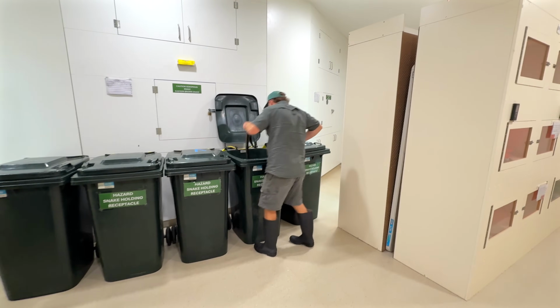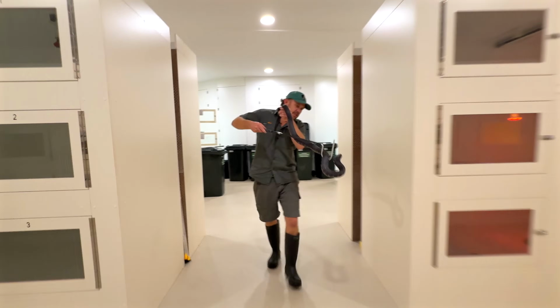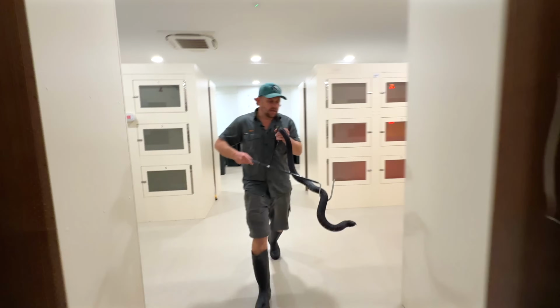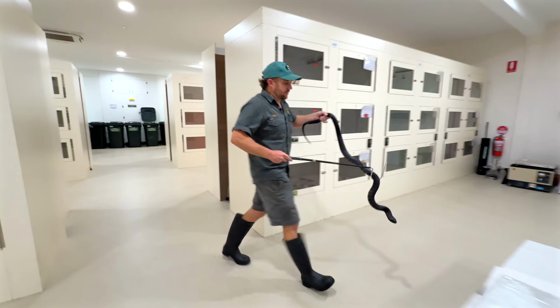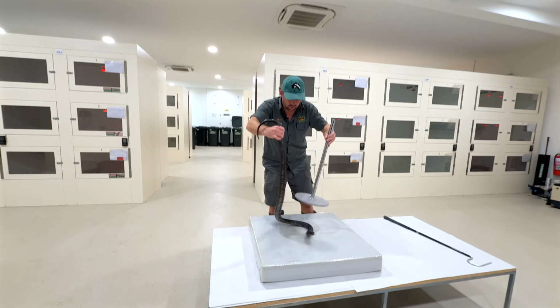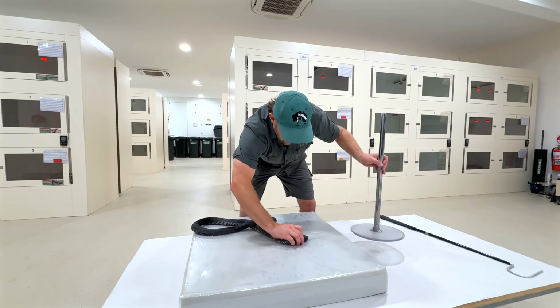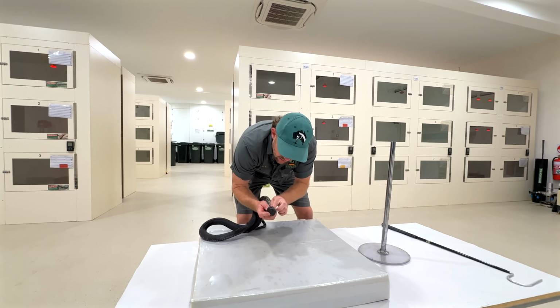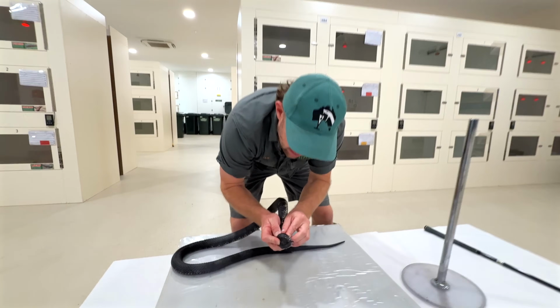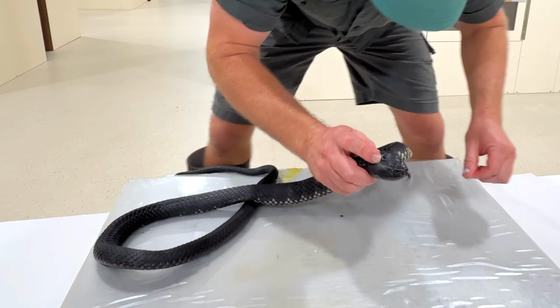I've got this fella right here. There's a nice tiger, and he's just shedding. He's actually got a little bit of shed stuck on his throat there, so I'll get that off him while I've got him restrained. Thank you, mister. He's got a little bit of shed just stuck here, so I'll get that off him.